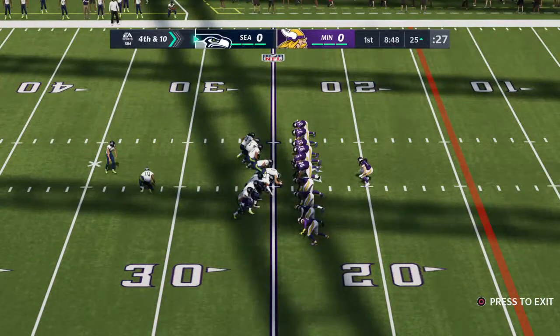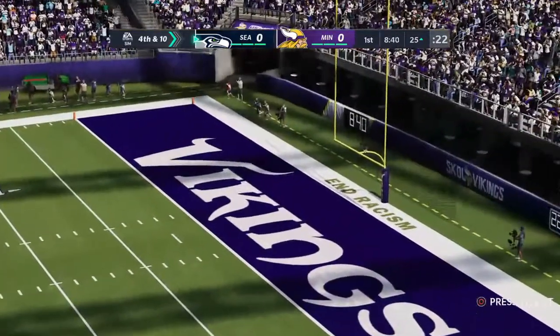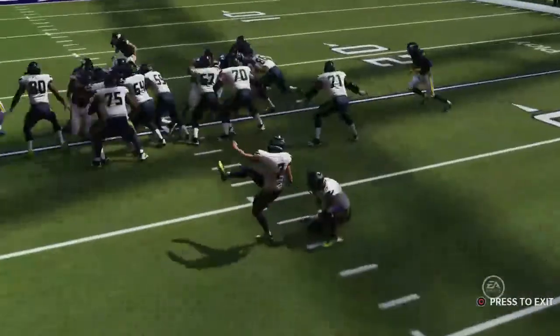Field goal coming from Younghoe Koo. Right hash mark, a 42-yard attempt. And his kick is right there. It's good. And the Seahawks grab a 3-0 lead. Seahawks 3, Vikings, nothing.